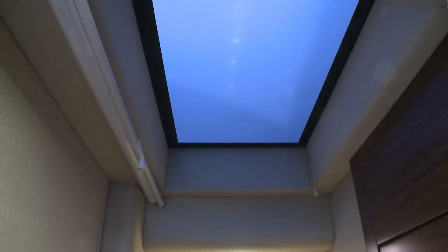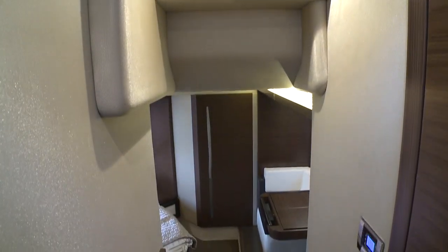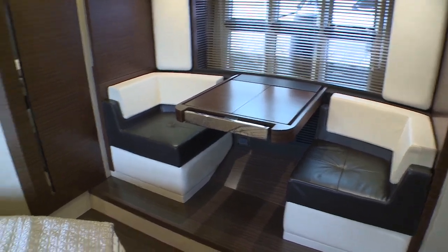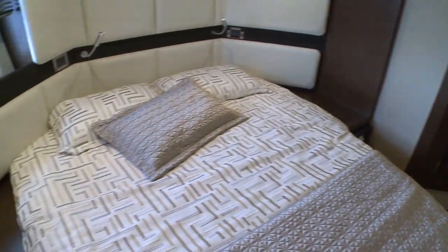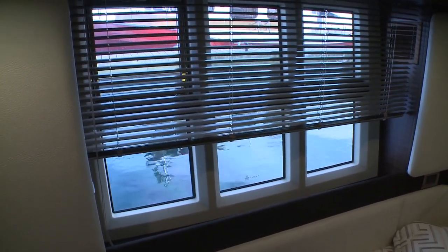The master stateroom is a full-beam beauty that features a good-sized dinette for private meals or to prep for an evening of entertaining, just across from the full-size bed. A feature that I really liked, having small windows on my own boat in the master suite, are the massive checkerboard-style windows that flank both sides of the boat.